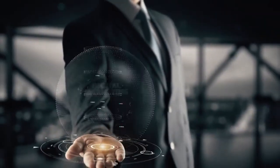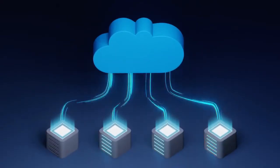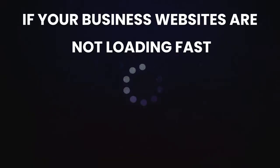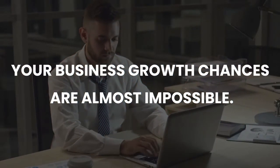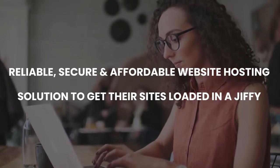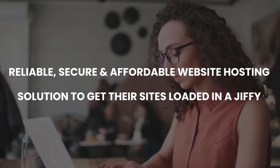If you're operating in the digital marketing arena, you need ultra-fast hosting for your websites. Yes, you may have the best product or the most in-demand service, but if your business websites are not loading fast, then your business growth chances are almost impossible. In simple terms, the longer your web page takes to load, the higher will be its bounce rate. So it's fair to say that today, more and more business owners are looking for a reliable, secure, and affordable website hosting solution to get their sites loaded in a jiffy and give the best customer experience.